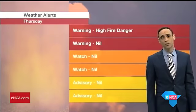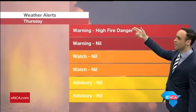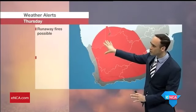A warning has been issued for today, and this covers all of western South Africa. It's for a high fire danger. This is due to very high temperatures along with strong winds, which are expected for most of the Northern Cape interior as well as the Karoo areas of the Western and Eastern Cape provinces.